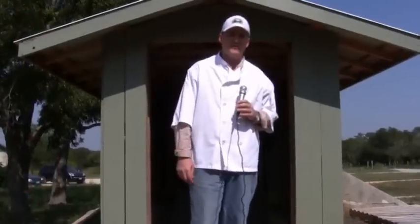Here we are, we're at the cave. This is a cave that we built. It's pretty cool to say you have an underground cheese cave. So this is 17 feet underground, 700 square feet.